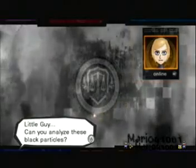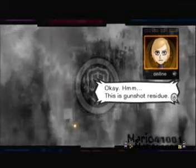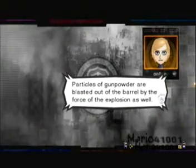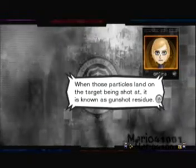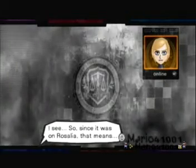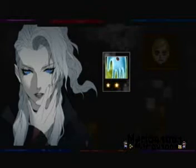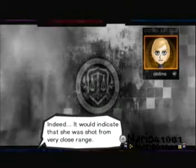Little guy, can you analyze these black particles? Okay. This is gunshot residue. Gunshot residue? When a gun is fired, it launches more than the bullet. Particles of gunpowder are blasted out of the barrel by the force of the explosion as well. When those particles land on the target being shot at, it is known as gunshot residue. I see. So, since it was on Rosalia, that means... Indeed. It would indicate that she was shot from very close range.